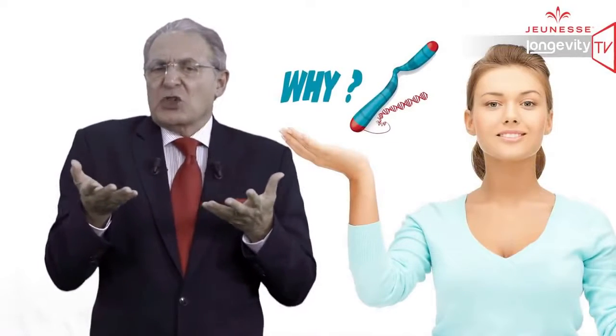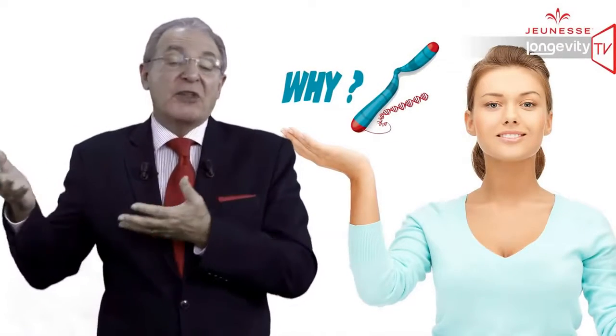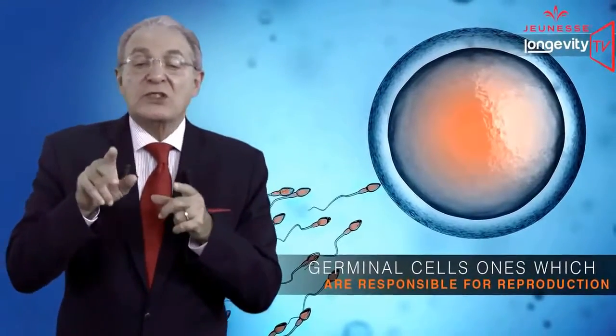Why are telomeres shortening in humans, while in some other species they are always at full length? Elizabeth Blackburn from the University of California, Berkeley, discovered why, and with this discovery she won the Nobel Prize in 2009. While she was working on germinal cells, the ones which are responsible for reproduction, she found out that their telomeres never shorten.